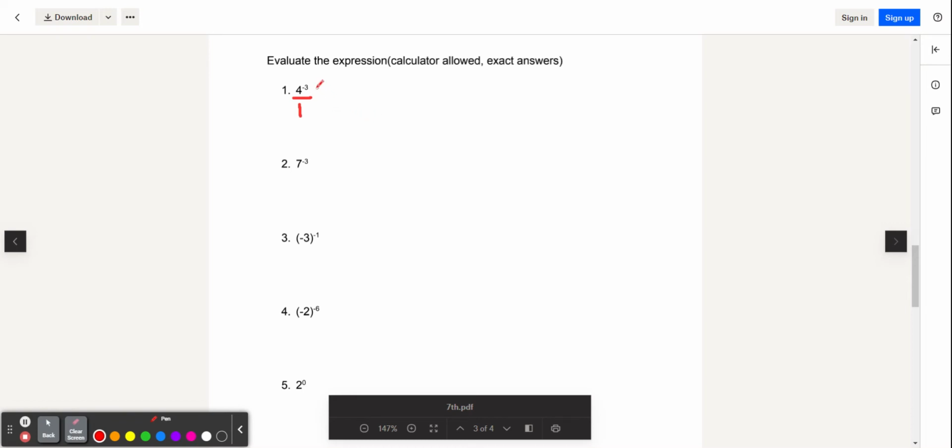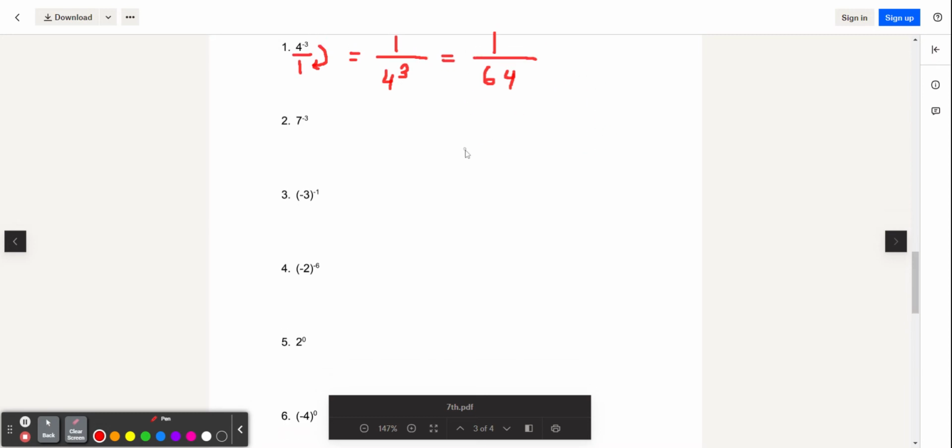With that in mind, the -3 on the exponent means we're going to have to move this to the denominator. So it'll turn into 1, because there's nothing left, just a 1. Don't put 0, it is not 0. Over 4 to the third, 4 cubed. Now that we've moved it, the exponent is no longer negative. And then you can use a calculator to solve for this, but I know that 4 cubed is 64. And this would be our final exact answer.